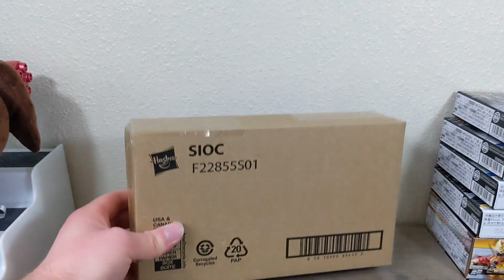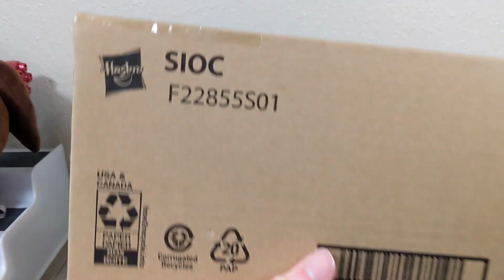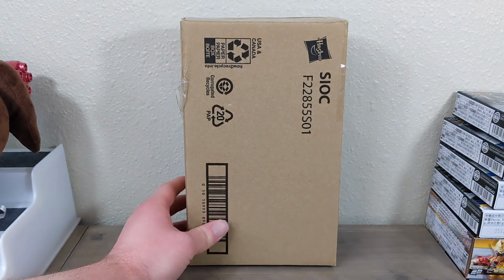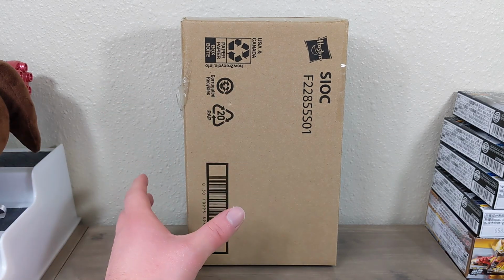But yeah, he's going to be very protected in there, and I'm very happy that he has this nice little Hasbro shipper box. You can see right there, I don't know what SIOC stands for, but F2285 is his product number, so that is definitely Finster in here. So, very, very excited to finally take a look at this guy here.